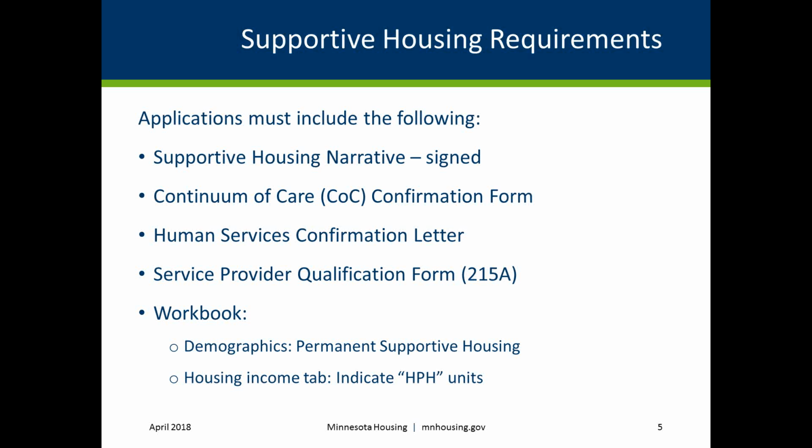The Human Services Confirmation Letter must also be submitted by the application due date, so please contact your county or tribal Human Services office as soon as possible so they have time to review your proposal and complete the letter. The last document is the Service Provider Qualification Form. This form can be submitted by the service provider anytime before the Request for Proposals or RFP due date.